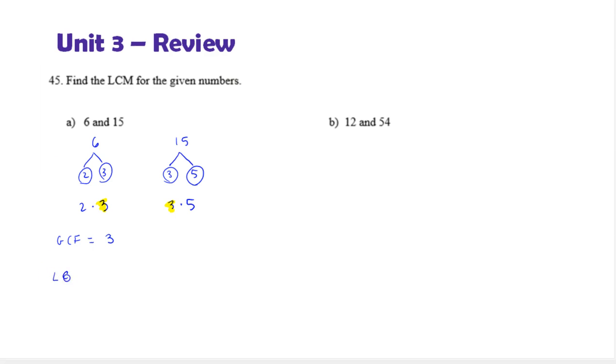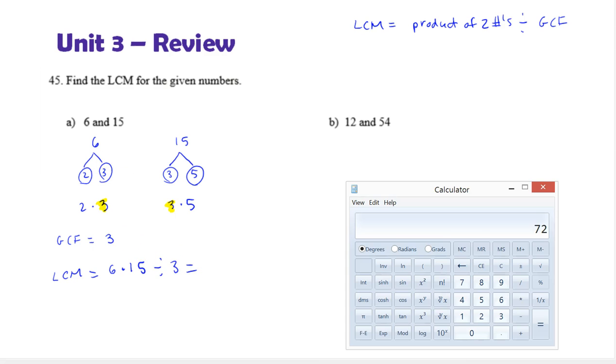And then we found the least common multiple is equal to the product of the two numbers divided by their GCF. So let's write this up here. So now, once we know the GCF, we can just find 6 times 15 divided by the GCF, which will give us the LCM. So 6 times 15 divided by 3 is 30.